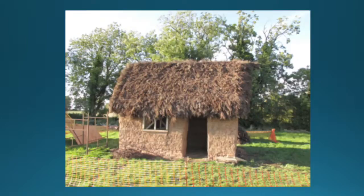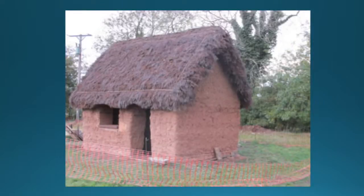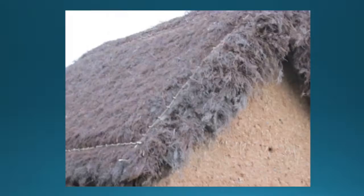So that's it looking a little bit shaggy. Half thatched and the thatch finished. It's beautiful, it really is. It's a work of art. And the last bit of oak going in with the window and door, again, beautifully built.